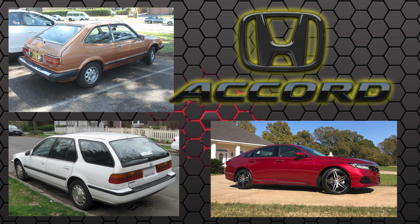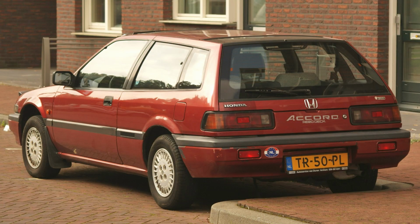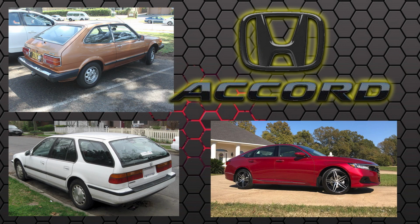Today we're going to be taking a look at the history of the ever-popular Honda Accord. When the Accord originally hit the car scene in 1976, it was first known as a compact car. This was the case from 1976 until 1989 when it became known as a mid-size sedan. Once known as the Honda Inspire for certain generations in Japan, the Accord inspired many to become owners, which made it one of the best-selling cars in the United States since 1989.